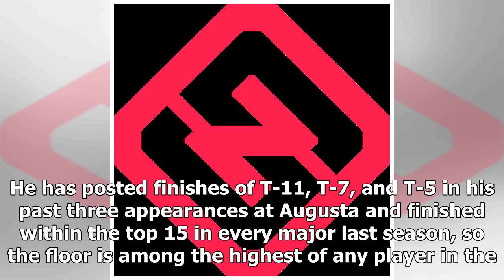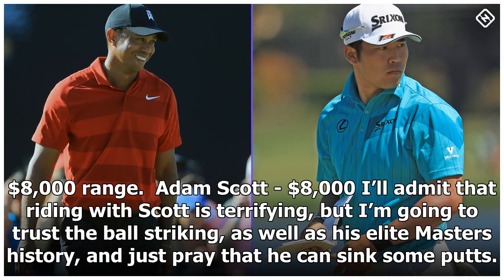He has posted finishes of T11, T7, and T5 in his past 3 appearances at Augusta and finished within the top 15 in every major last season, so the floor is among the highest of any player in the $8,000 range. Adam Scott, $8,000. I'll admit that riding with Scott is terrifying, but I'm going to trust the ball striking as well as his elite Masters history, and just pray that he can sink some putts.